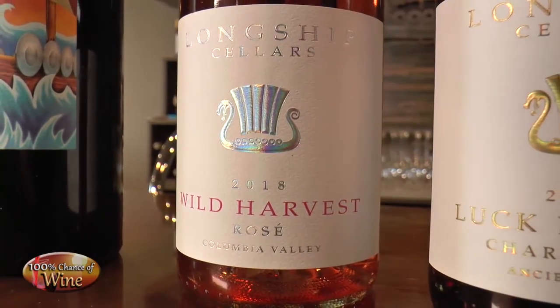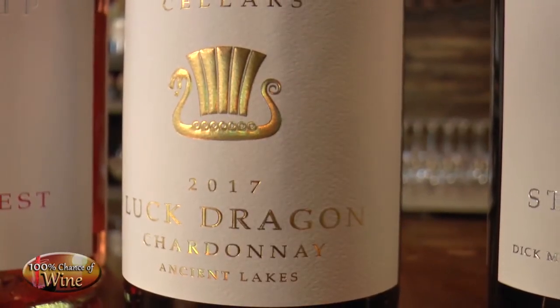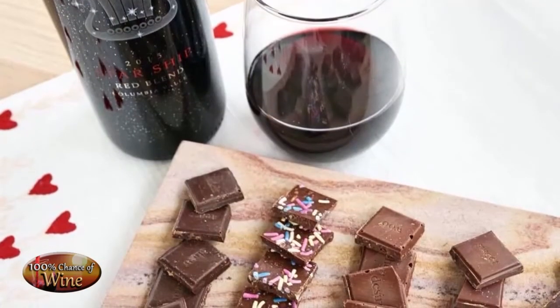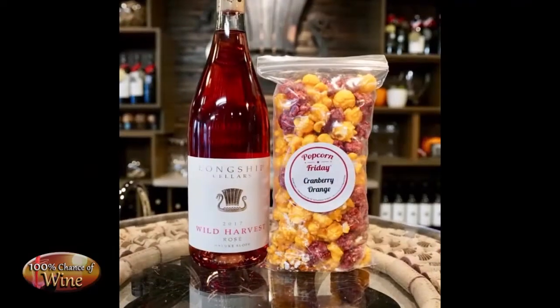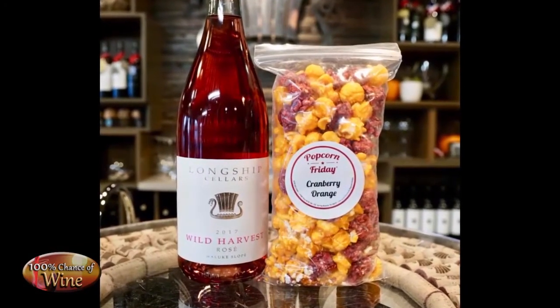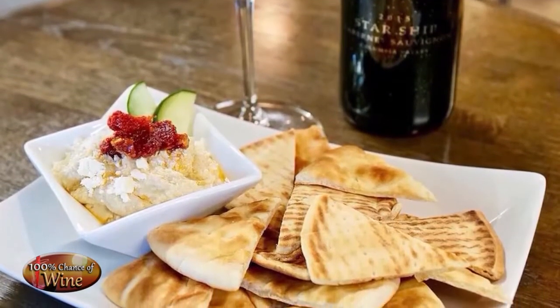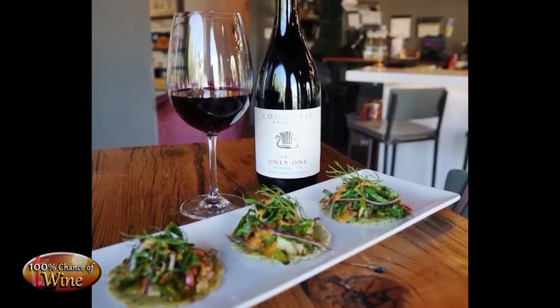We do a lot of tasting pairing events where we pair chocolate or cheese or Girl Scout cookies with wines. Off-the-wall kind of things. Yeah. We have a popcorn one in December that's phenomenal. It's my favorite. It's fun to create an experience for people to try the wine and then try the product, the popcorn, whatever, and then try the wine again and see how it changes. Right. And that's been super fun to do over the last couple years.